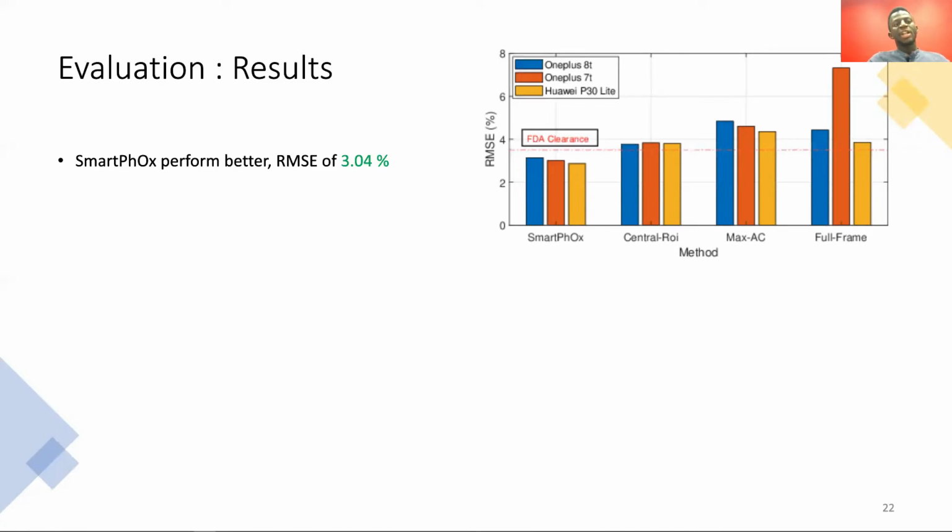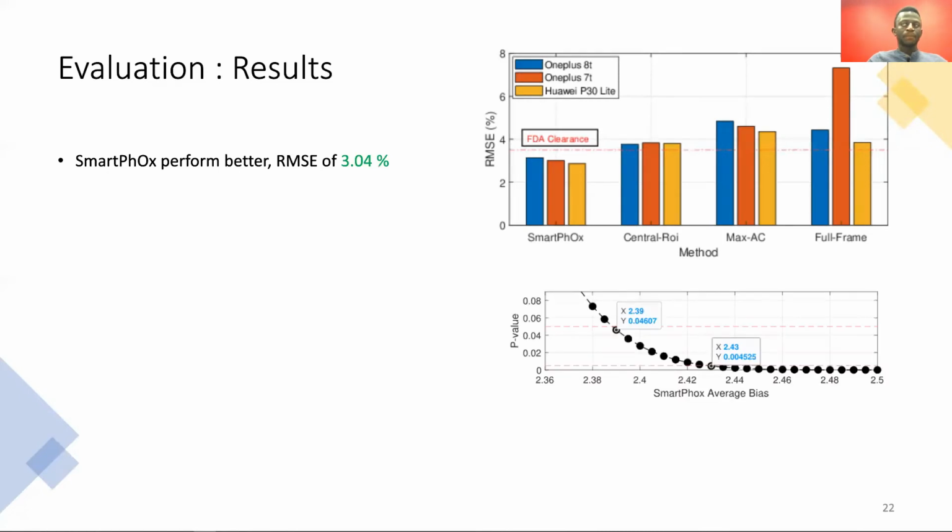Most important, SmartPhOx is the only approach to meet the Food and Drug Administration root mean square error requirement for pulse oximetry. We conducted a one-tailed t-test on SmartPhOx prediction error. In particular, the statistical test is aimed at answering the question of whether SmartPhOx prediction error is on average lower than a given value, x.